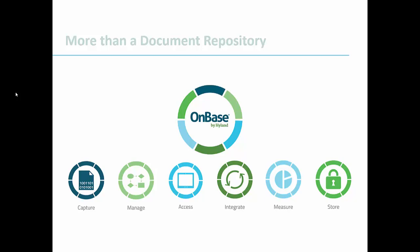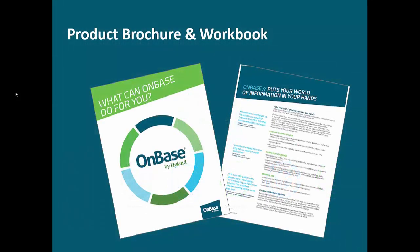And in order to better understand the extensive functionality and modular components of the product, OnBase has broken up the product into modular components and has grouped these modular components into these 6 product categories that you see on the screen: capture, manage, access, integrate, measure, and store. And in the demo later, Kelly and Ryan will show some of the functionality that can be grouped into these different product categories. I'll mention that you can learn more about the product categories in a product brochure and workbook that is available on the OnBase website and can also be provided by MTS upon request.